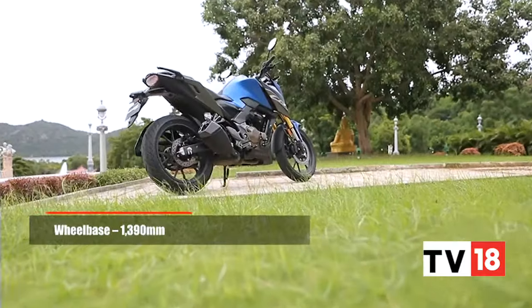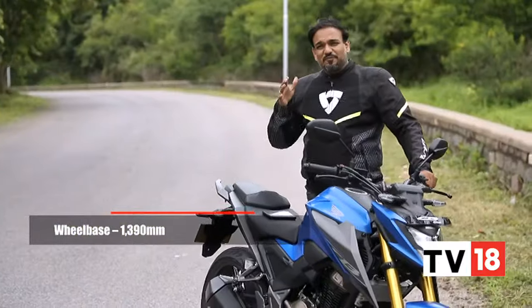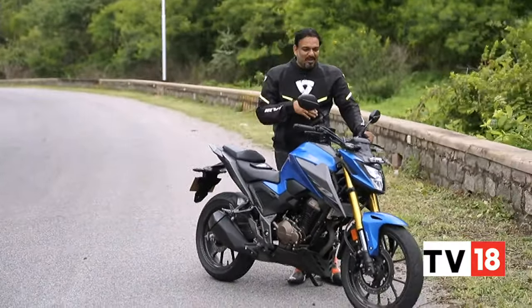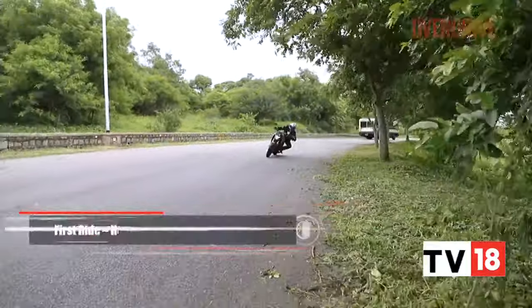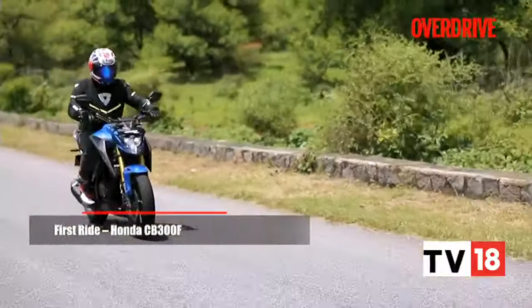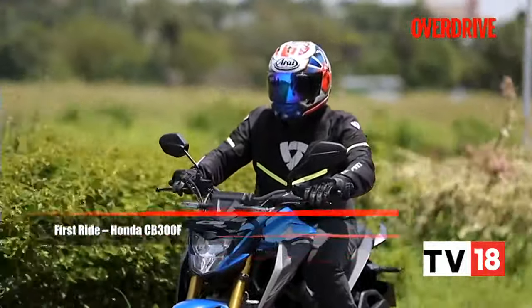And that long wheelbase, which is longer than the Hornet, the CB300R, the CB200X as well, that long wheelbase really helps. It feels nice and stable through all the corners without really compromising on the flickable nature of the motorcycle. It isn't as sharp as something like a KTM Duke, but you will like the balance it achieves between sporty handling, highway manners, and commuting comfort.